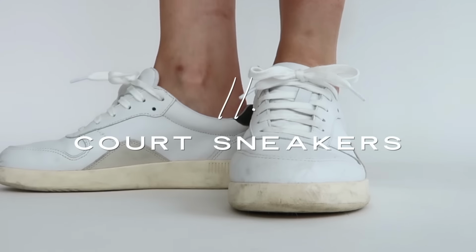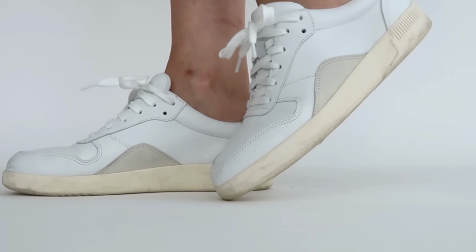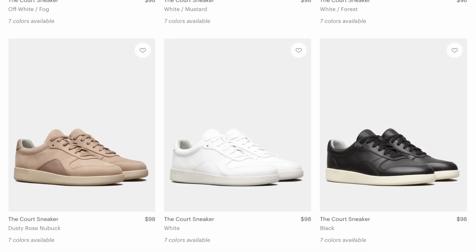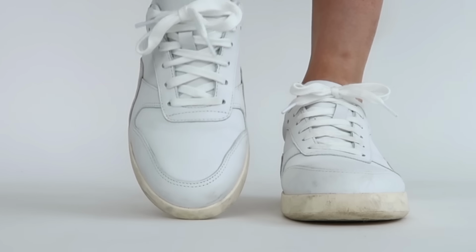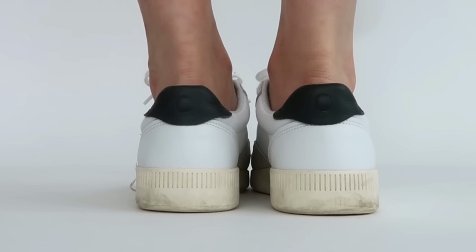My casual athletic walking shoe is going to be the new Everlane Court sneakers. These feel completely weightless, perfect fitting out of the box. And if you guys never purchased any of their sneakers, they are like the lowest impact of their kind. They use less waste, less energy, less virgin plastic. These are my new favorite pair of sneaks, like hands down.